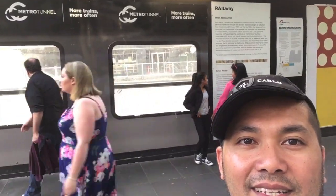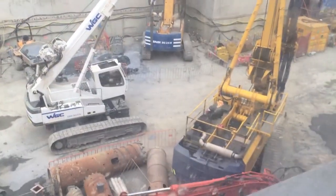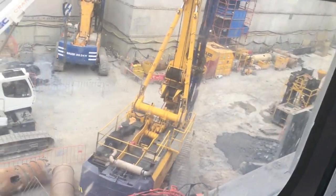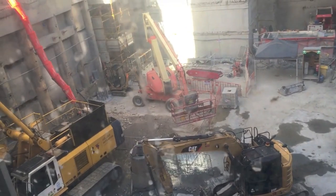Metro Tunnel is a metropolitan rail project currently under construction in Melbourne, Australia. It consists of 9-kilometer rail tunnels between South Kensington and South Yarra.